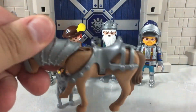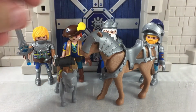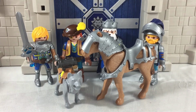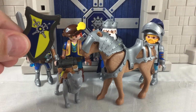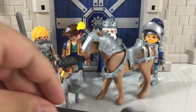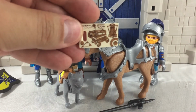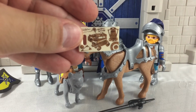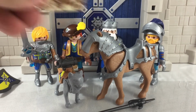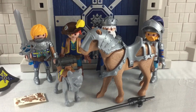And the horse has removable armor, as shown, few points of articulation. There are some accessories, such as 2 shields, some swords. You guys saw the axe. And one of the figures can hold this. Some kind of crossbow weapon. And I think, yes.